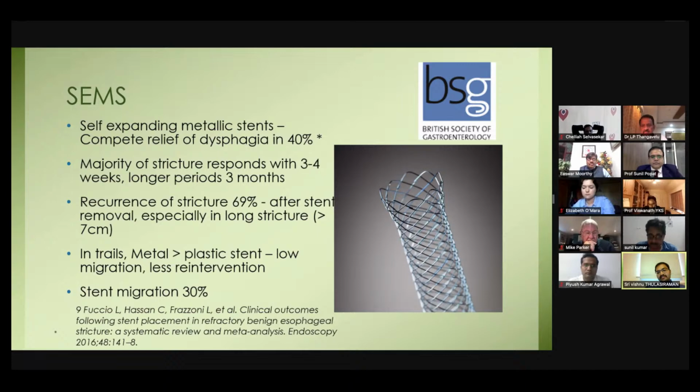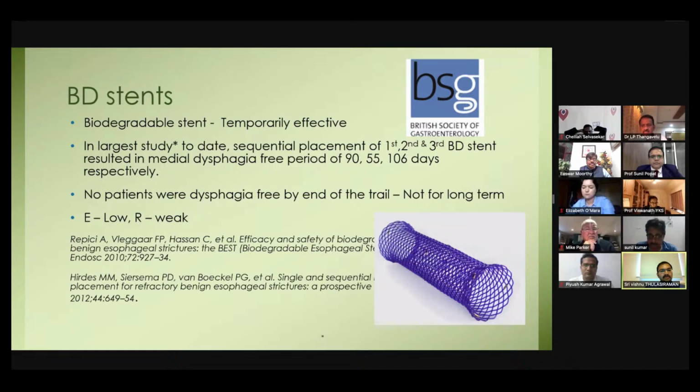So moving on to the biodegradable stents, the effect is usually temporary. In the larger studies so far, sequential placement of three stents, one after the other, showed increasing relief of dysphagia for periods of 90, 55, and 106 days respectively. Which means within 3 months, I think the effect is gone. And no patients were dysphagia free at the end of the trial. So clearly this is not a long-term solution for these kinds of strictures. The evidence is low and the recommendation is weak.